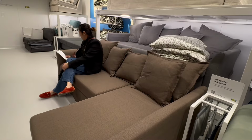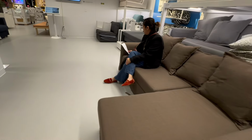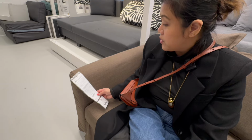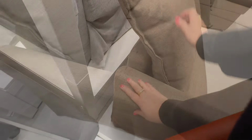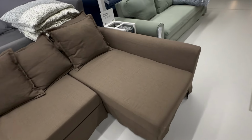This one is the home 3-seat sleeper sectional. Convertible. Converts quickly and easily into a spacious bed. Storage space under the chaise lounge. 1149. I just want to see the profile from behind. Like I said, I'm looking for something brown. It would have been nicer if it's darker, like a chocolate brown, but it will do. So that's an option.